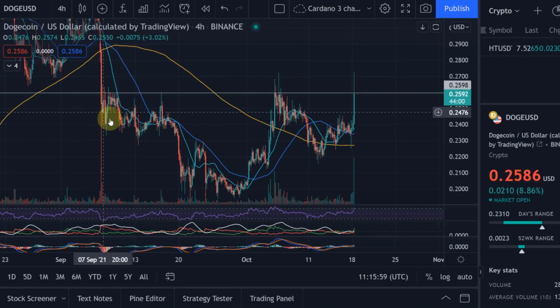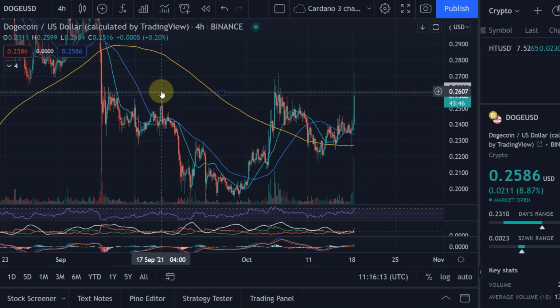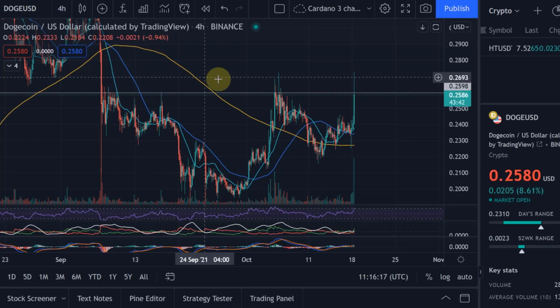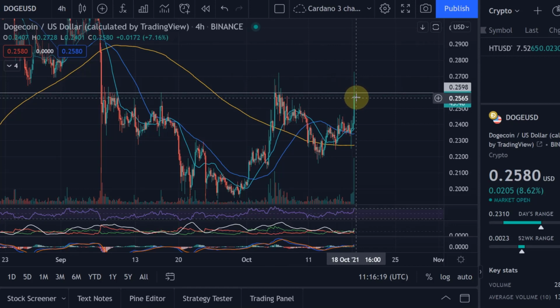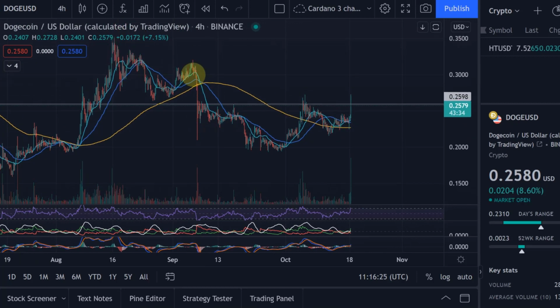So obviously left shoulder, head, right shoulder, inverse head and shoulders. It isn't really breaking out yet. Yes, we've seen a big pump, but actually this is the key level where we're at now, the 26-cent level. We had resistance here before in the beginning of September, resistance here, and here, and now again. And it seems like we have difficulties to get through, and that's just what I wanted to say. I think we will expect some resistance here.